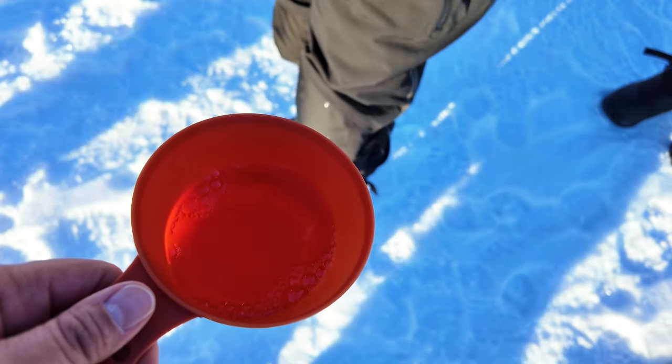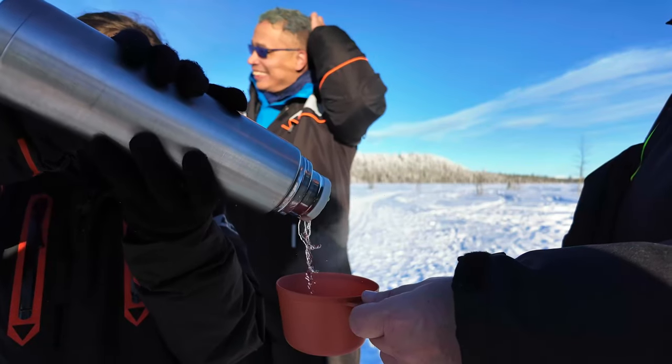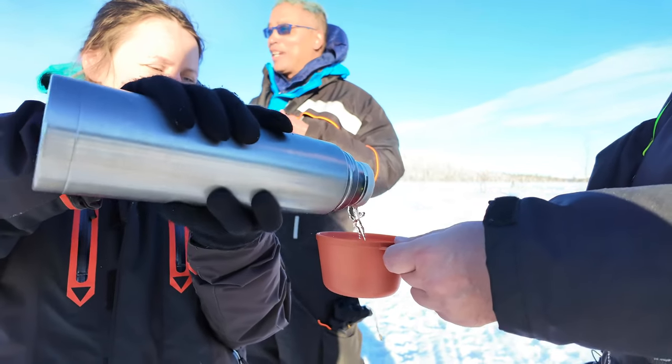Halfway through our excursion, we stopped for some warm lingonberry juice and muffins. And on a beautiful sunny day like today, it was just perfect. I can drink tea or hot cocoa.